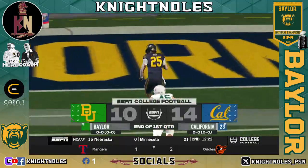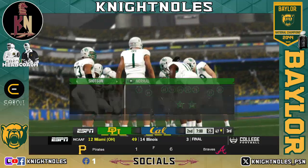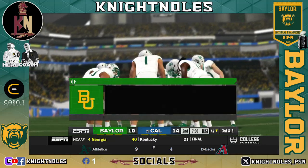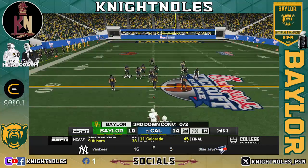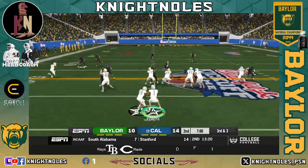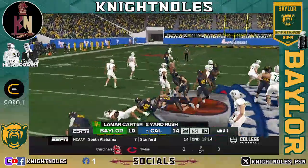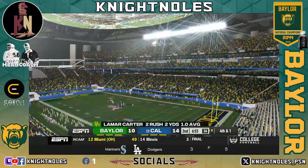The scoreboard lit up in that first 15 minutes. California's up by four. Back to the action here in the second quarter. He makes it out to maybe the 49-yard line. That was some sure tackling to make sure he didn't pick up the first down.